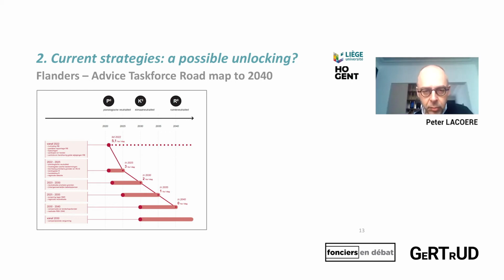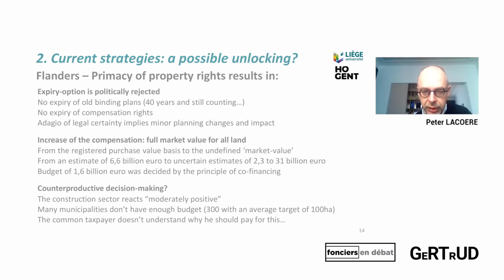But as already demonstrated by Jean-Marie, the primacy of property rights is very strong in Flanders. So will politicians be willing to go forward with the no-net land take policy? Well, the first proposal that was made by planners some years ago was to let these old binding plans expire. But this was rejected politically because of the legal certainty they want to give to landowners. Although these old binding plans are already 40 years old, they will still be in place in the coming years. Also, another proposal was rejected, namely to give compensation rights an expiry date. The binding plans will stay in place, and also the right to compensation will stay in place.